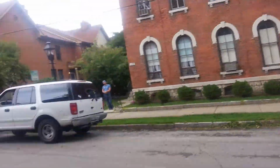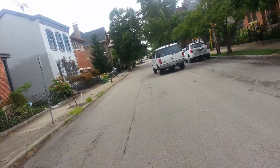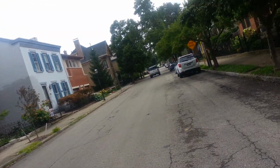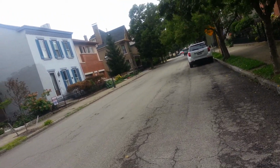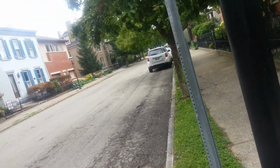Beautiful neighborhood right here. You live back here? You know, I was wanting to ask you something. I'm not going to put you on camera or anything. In recent years, is the neighborhood composition more of an older or younger neighborhood? Because I know as our population, you know, gets older.